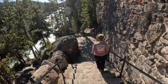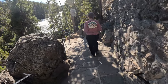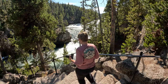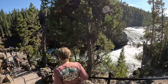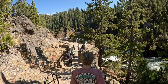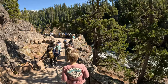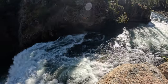We are now at the Upper Falls, at the overlook at the top of the Upper Falls. So we get to see the river here close up and the top of the Upper Falls like we saw the top of the Lower Falls. We don't have to walk 0.6 of a mile straight down a hill to get to this one. It's only down 2 flights of stairs, so this is way better.